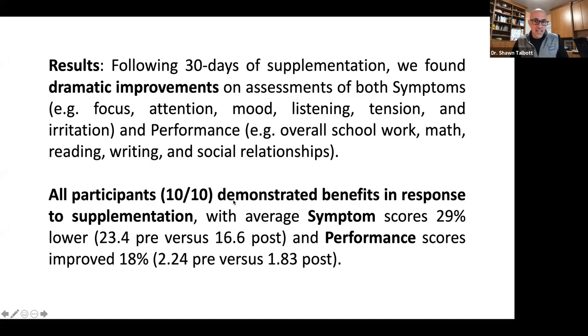10 out of 10 kids had benefits in response to supplementation. Let me frame that appropriately. 100% of kids had a benefit. But remember who those kids were. Those were the kids in that sort of gray zone. They weren't necessarily diagnosed with a problem that needed a pharmaceutical, but neither were they the kids who are just carefree and stress-free and don't need anything at all.